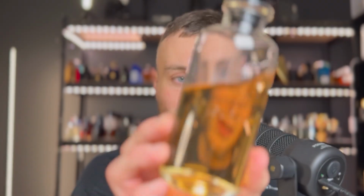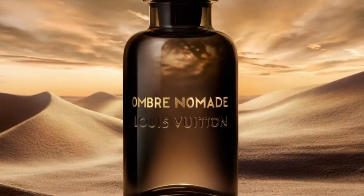Now let's move on to number 2. The second best fragrance in my Louis Vuitton collection is Nouveau Monde. Now this for me is better than Ombre Nomade in every way. If you look at price, if you look at performance, if you look at the interesting parts of the fragrance, this one is just better in all aspects when comparing it to Ombre Nomade. In my opinion, what I actually prefer, I get better performance from this. I paid about £120 less than the same size bottle of Ombre Nomade, and I just find the notes in here to be more interesting than Ombre Nomade.